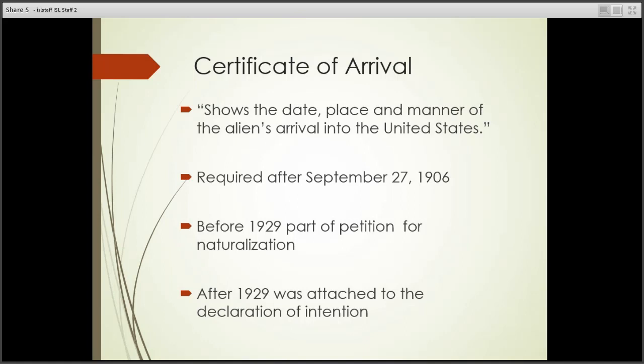Certificate of arrival, it shows the date, place, and manner of the alien's arrival into the U.S. It was required after 1906, and before 1929, it was part of the Petition for Naturalization. After 1929, it was attached to the Declaration of Intention.